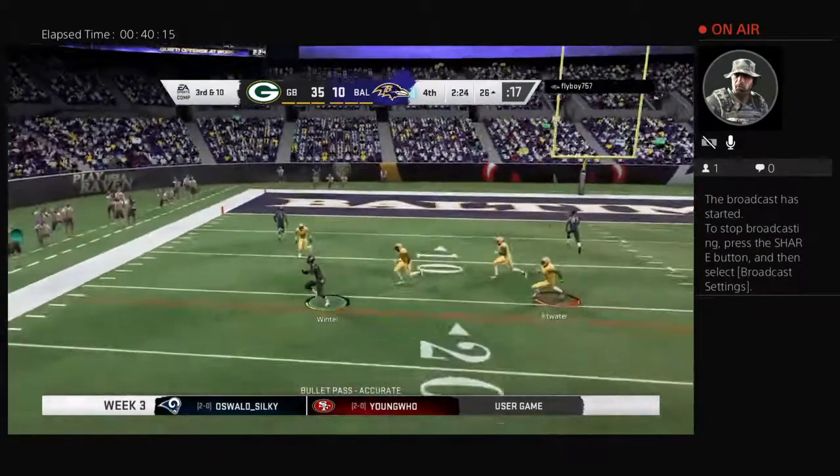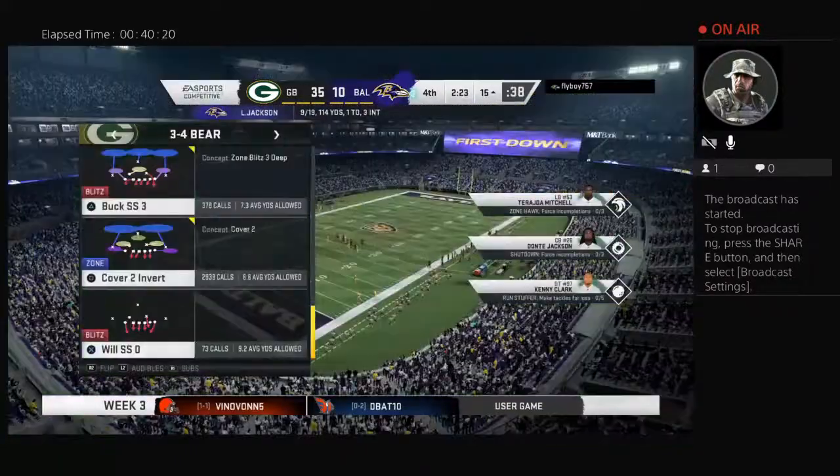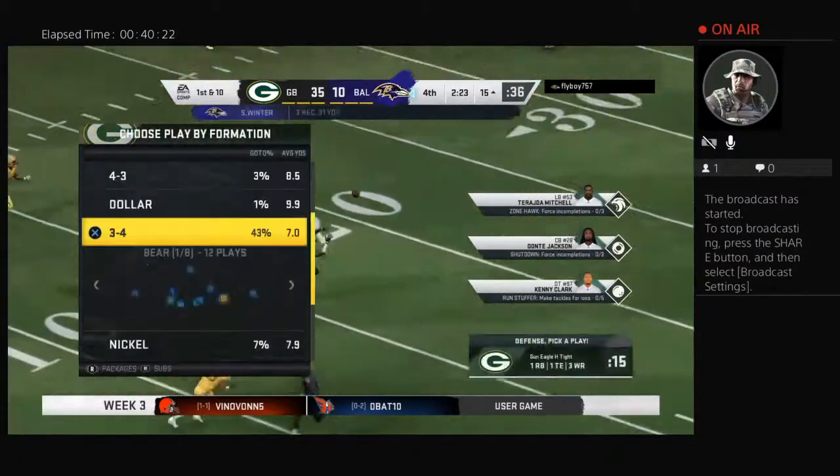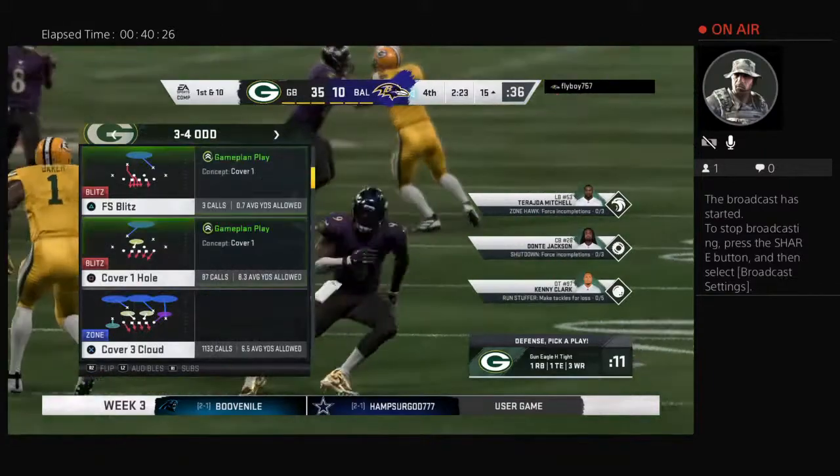Operating from the gun, Jackson, wide open receiver, complete. And he's going to be down inside the 20 at the 15. It's a pickup of 11 and a Baltimore first down.